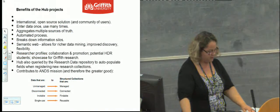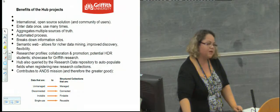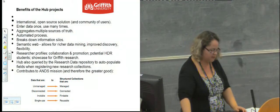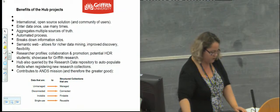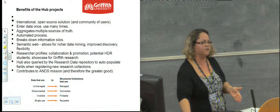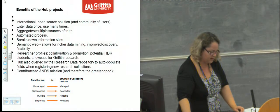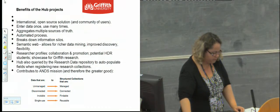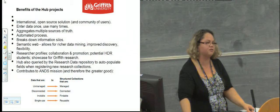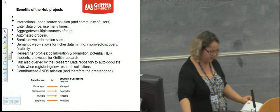So some of the benefits of the Hub project are that it's an international open source solution with a community of users. The model is that you enter data once in the source system and you can use it many times. It aggregates multiple authoritative sources of truth. It's automated. And importantly, it breaks down information silos within the university, which is what we have a lot of problem with. And we developed crosswalks between multiple metadata standards. It's semantic web, which allows for richer data mining and improved discovery, has research profiles, and it contributes to the greater good because it's part of that ANS mission about making data available for reuse.